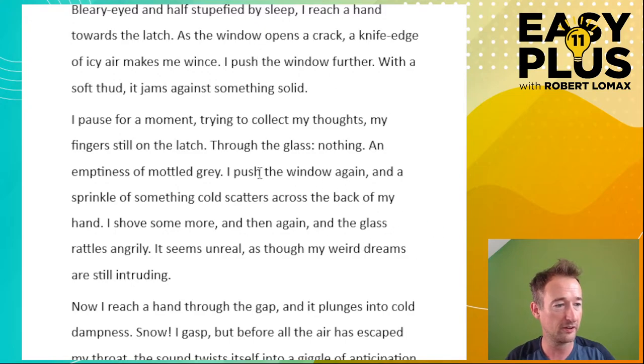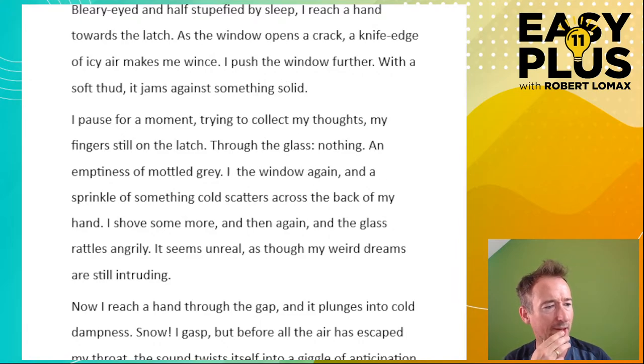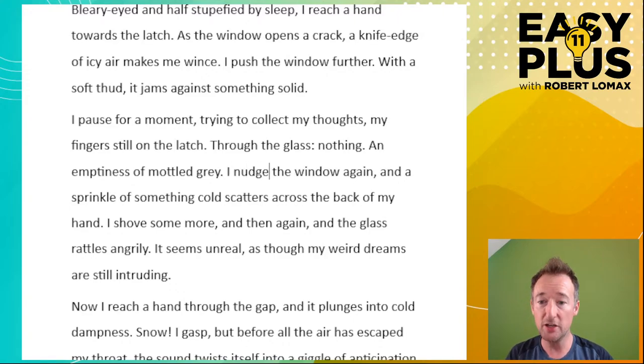So let's change this one into shove. As I glance back, I'm noticing little edits that I need to make, and I make them. Oh, and then I shove some more. We got push and push. Okay, I nudge the window again. Let's make this one gentle, and then they get annoyed and they shove some more. Yeah, that works.